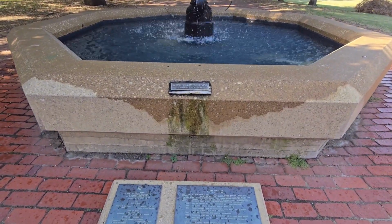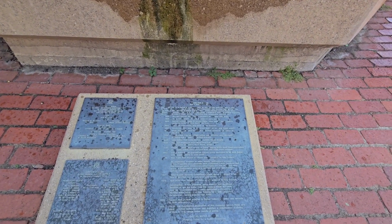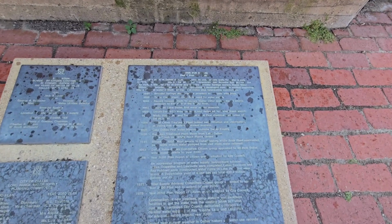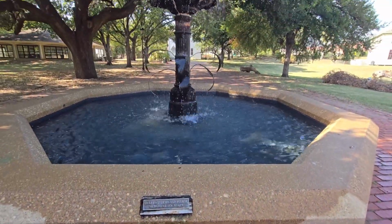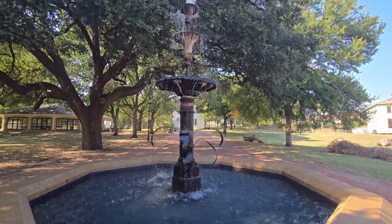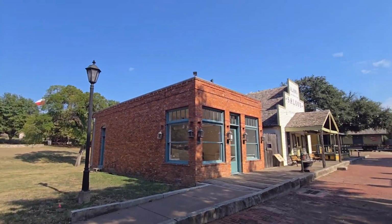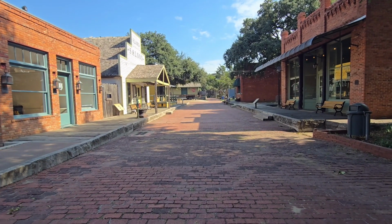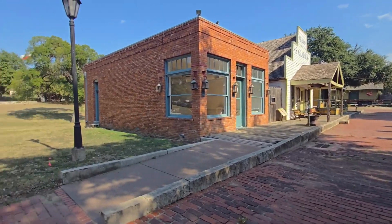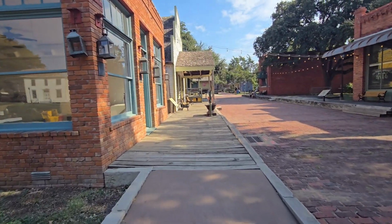Harriet Olmsted Webber Memorial Fountain. Difficult to read that, but I'll record it and then maybe be able to have a look later. That's slush. So nice. Definitely a Wild West feel about it. But it was, wasn't it? That's exactly what it was.